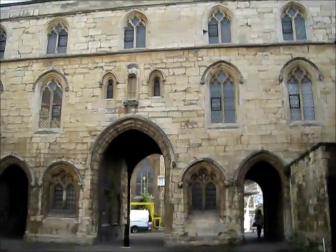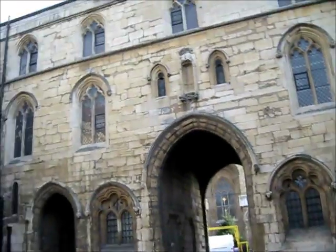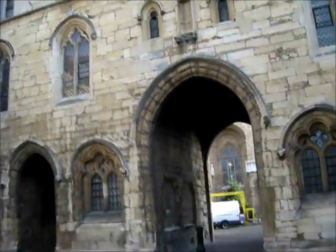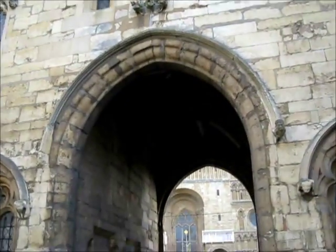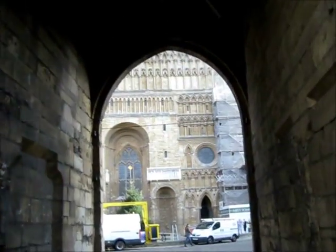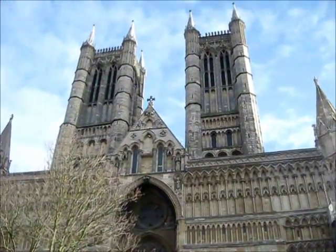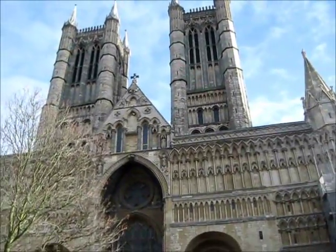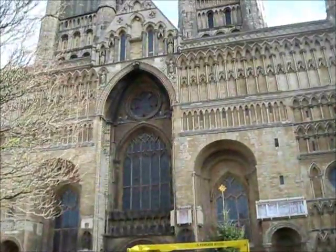Beautiful cobbled streets, very oldy worldy. We've got to look for the imps on everything as well, right? We'll find the imps, yeah. The imps, oh Lincoln. It's one outside, one inside. Wow. Jeez, there's so much detail on it. Amazing.